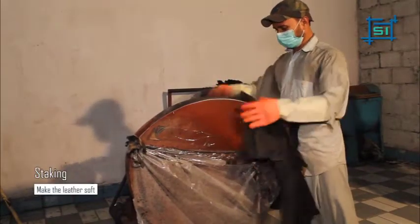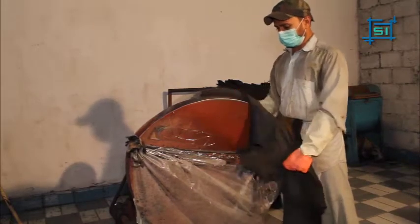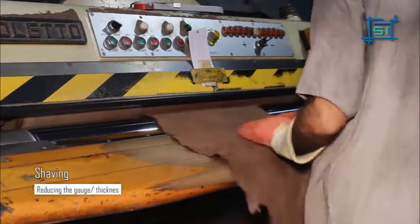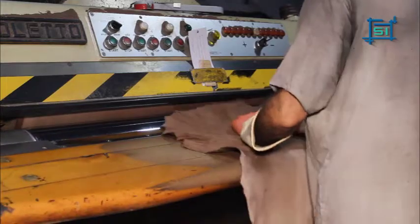To ensure that the skins are well moisturized, they undergo a process called staking. The leather is softened by mechanical processes of staking machines such as Melissa, wheel staking, etc. Once again, the skins undergo the shaving process so that the thickness of the skin is reduced to the gauge level.